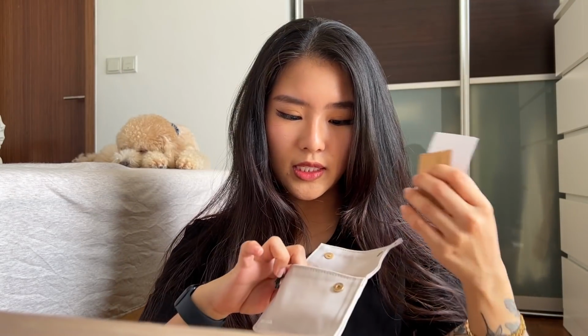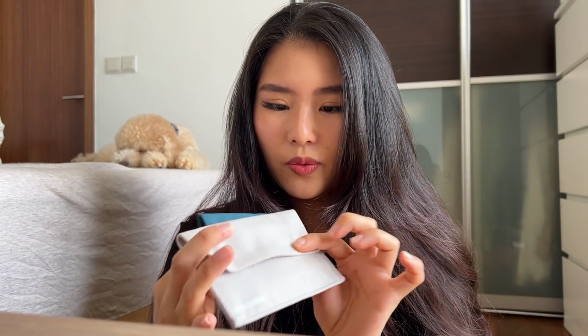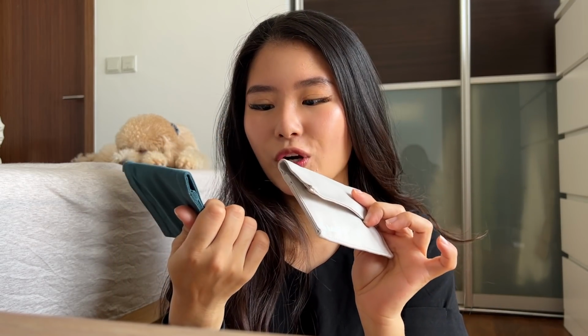All of the pieces come in their very own little canvas bags, so these are great for traveling on the go if you need a nice place to store them without fearing that they'll get scratched or tarnished. Then I think these are a really good option.